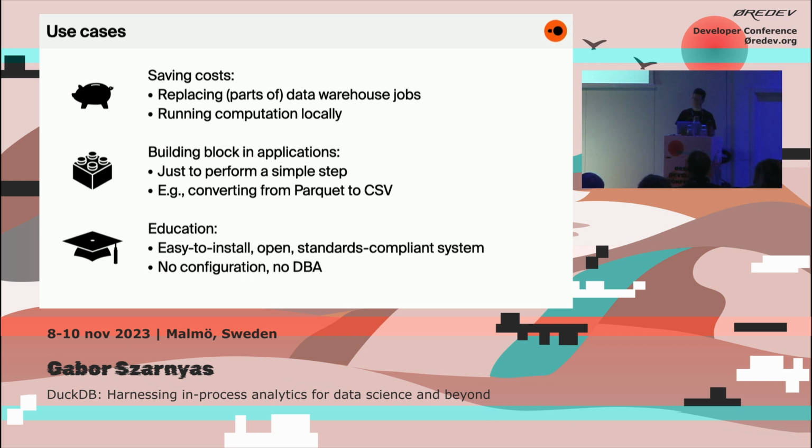Other places where DuckDB can help you out is simply saving costs. If you run stuff on your laptop, then you don't have to pay for an AWS instance, you don't have to pay for a license of a server, and it's likely almost as fast or even faster. We noticed that many people use DuckDB as building blocks in their applications. Maybe they have already an excellent tool chain that reads CSV, and in this case, they just grab the Parquet files, convert them to CSV, and then forget about DuckDB. This is a perfectly valid use case.